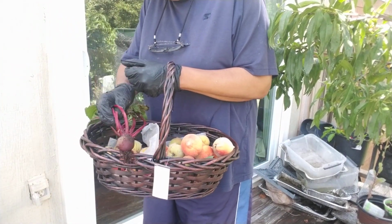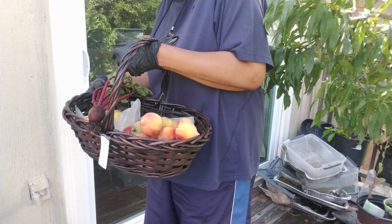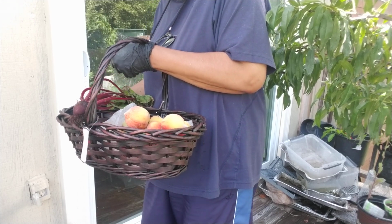You know, we got our beet right there. See? The beets. And we have our peaches. I'm excited to go in here and see what they taste like.